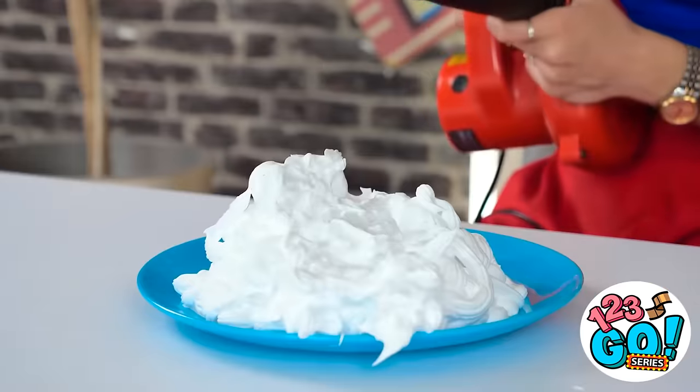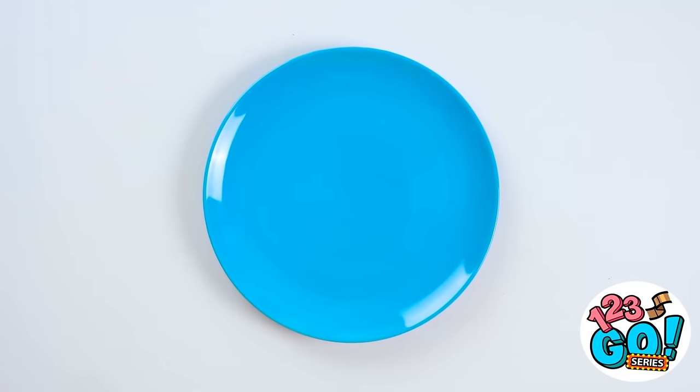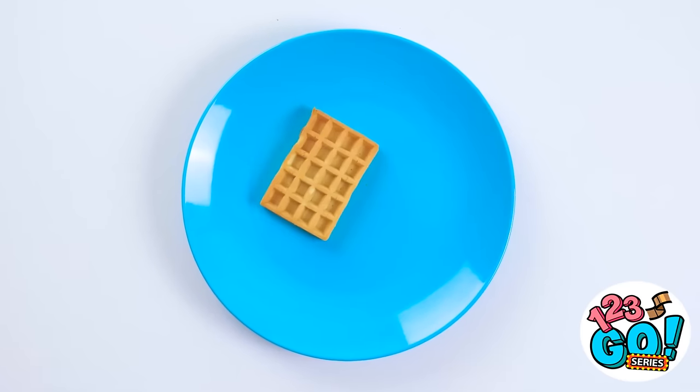This leaf blower will fix it. Alright, here we go, whipped cream. Ooh, it's totally working! No! Where'd my waffle go? Oh, I didn't even get to try it. Dang, that's tragic. Let's see what I have. An empty plate. Why can't I ever get the fun one?